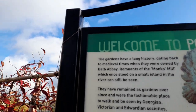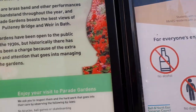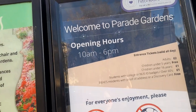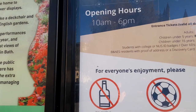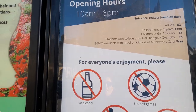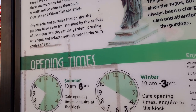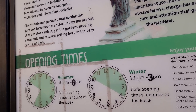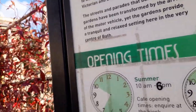The gardens, or the park, is called Parade Gardens, opening from 10 a.m. to 6 p.m. No alcohol, no ball games, no dogs except for assistance dogs, no bicycles. £2 for adults, children under 5 free, students and residents with proof of address, Discovery Card free. Winter times 10 till 3, cafe opening times in the winter, enquire at the kiosk, and summer opening times, enquire at the cafe, opening from 10 till 6.